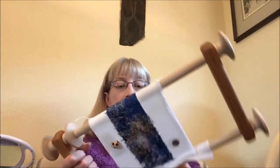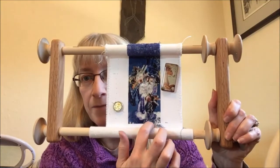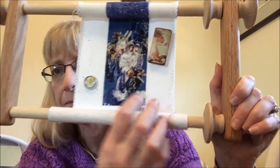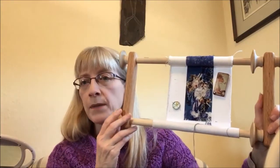Let's talk stitching really quickly, because that is my focus for today, believe it or not. I'm trying so hard to get this finished so I can get it framed and it can go to my dad for his holiday gift. So close. This is the bottom right here. It's very hard to see, but I have this little patch right here left. That is it. So that is what I'm going to work on today.